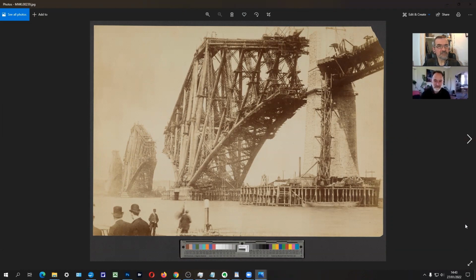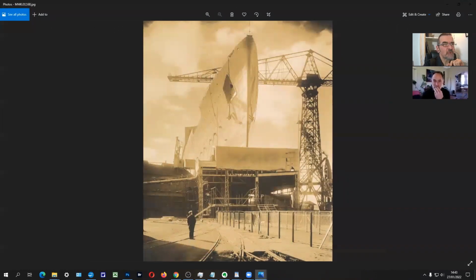Fourth Rail Bridge under construction. It's an amazing photo. And actually, I will compare it next to another lovely photo which I like, which has the same kind of impact, this one of the ship. With both of them, what you've got is these huge, gigantic structures. So it becomes really important to have the person in the foreground to relate to them.